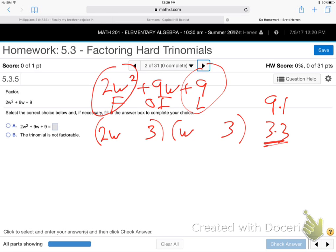By the way, no signs yet. Wait a minute for the signs. I mean, you could put them in if you want to, but it'd be easier to wait. So how do you know if that's right? Got to check the OI, the middle.